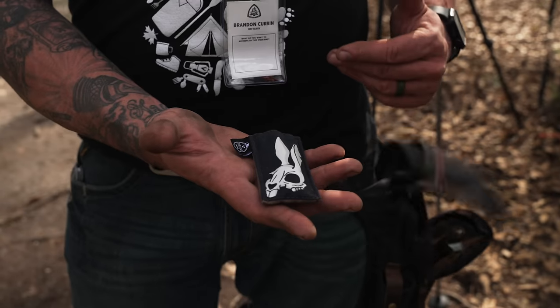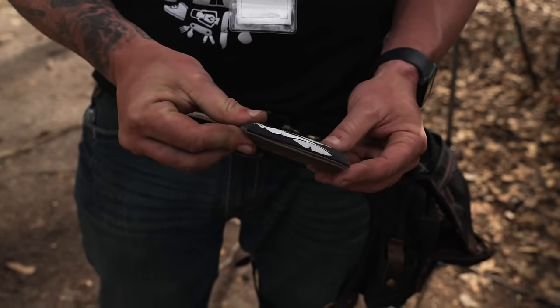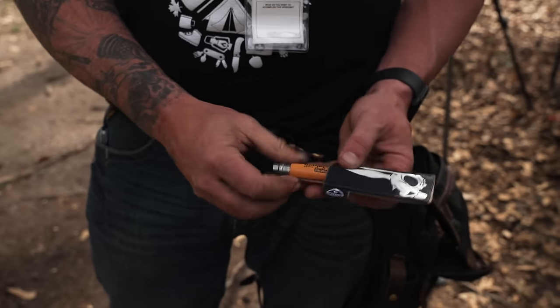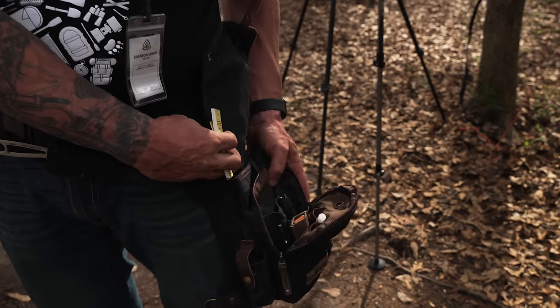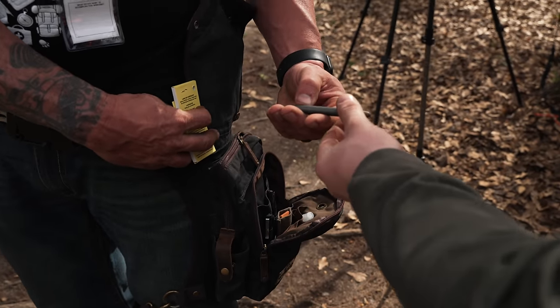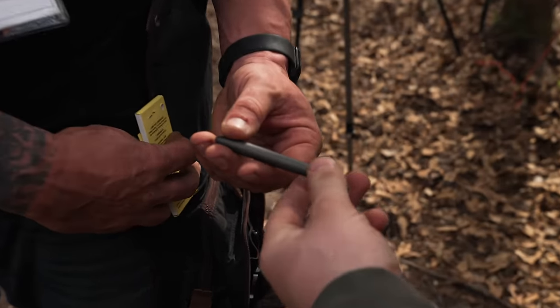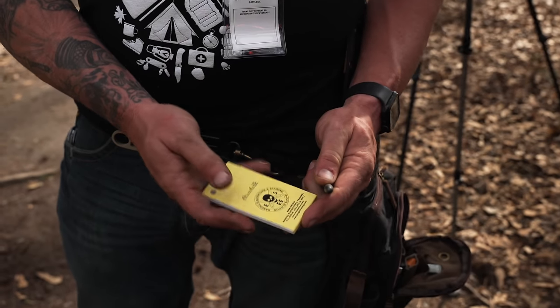I got this cool thing right here, the Death Bunny from PNW Bushcraft with an old Opinel in there. I love these. A whole bunch of Sharpies. Space pen. What material is that? That is a Cerakote. So they just started Cerakoting. Hey, got a Rite in the Rain pad.